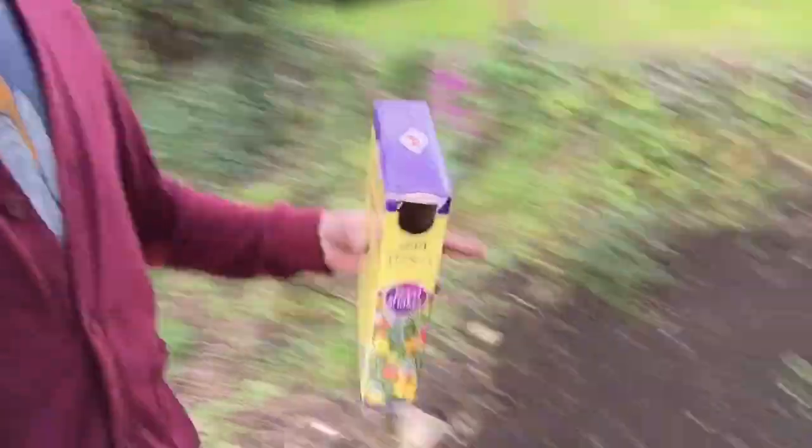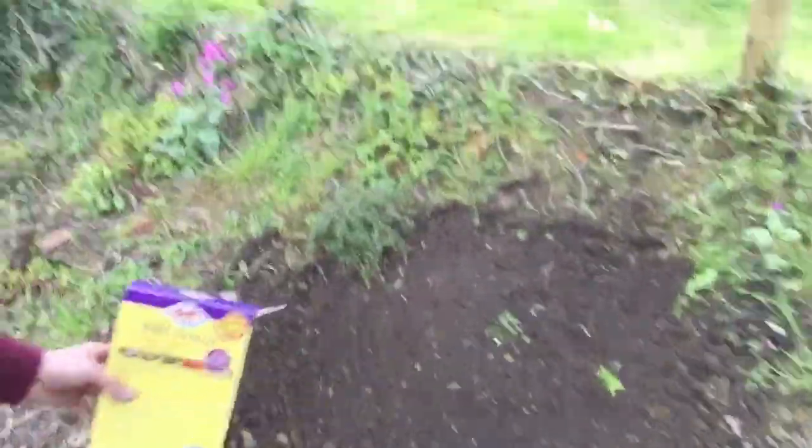You know when you were younger and you were playing outside and your mum would call you in for tea? That's kind of what I've just had. So I've quickly raked this over to a fine tilth. People going home for the bank holiday weekend.